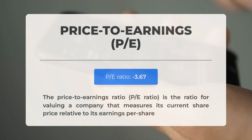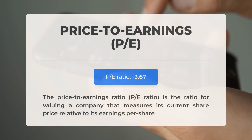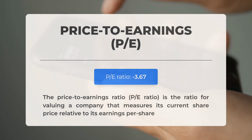Before we dive into the potential trading levels for Navitas Semiconductor, let's briefly review some important fundamental data. First, we have the price-to-earnings ratio, commonly referred to as the PE ratio. This essential metric assesses a company's current share price in relation to its earnings per share. A negative PE ratio indicates that the company is experiencing negative earnings or is operating at a loss. Even well-established companies can face downturns, often due to circumstances beyond their control. However, persistent negative P/E ratios may suggest insufficient profitability and an increased risk of bankruptcy.